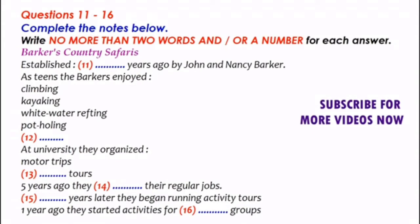First of all, a warm welcome to Barker's Country Safaris. We're delighted to have you all on board for this season. I know you've all been told a bit about the company when you had your job interview, but I thought it would be worth telling you a bit more about ourselves.